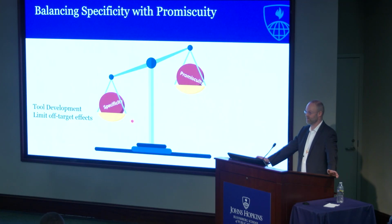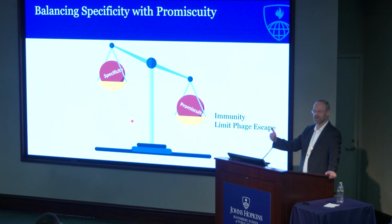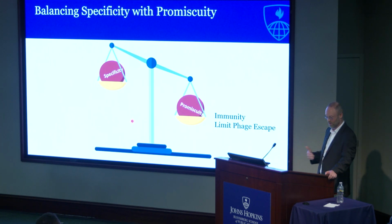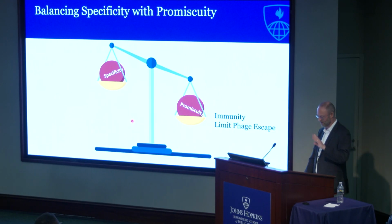If you're going to put Cas9 in a patient, you need it to only cut at the site it's programmed to cut. And so that's critically important. But that's not how it's evolved to do. It's evolved really to be more promiscuous than that. It needs a certain level of specificity because it needs to target the phage and not, say, the host chromosome. But it's really much more promiscuous than we would want from a tool development standpoint. And this limits what we call phage escape, which is the ability of a phage to just avoid immunity.